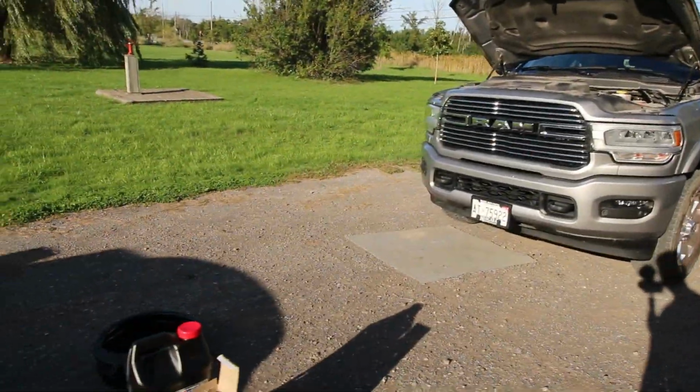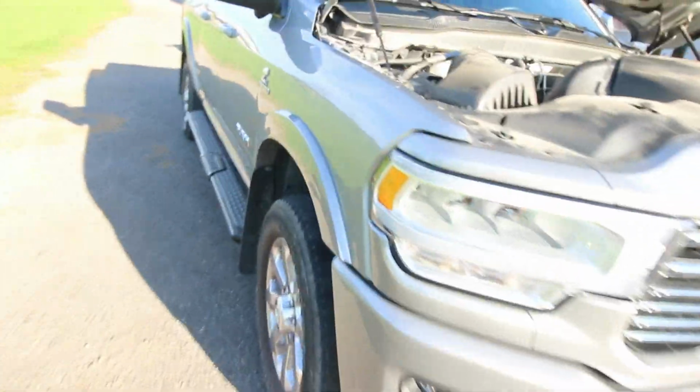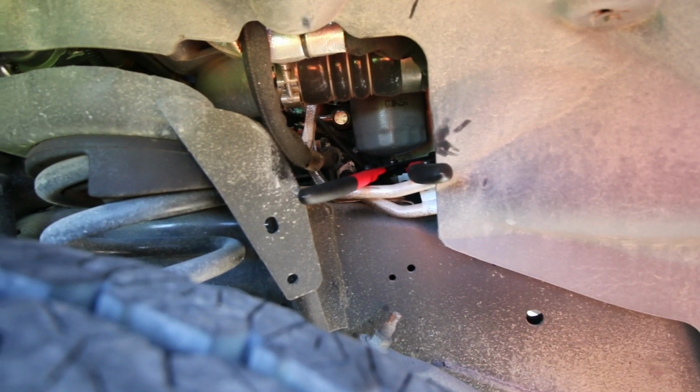Alright, so the truck's here. I've got all my goodies all lined up, ready to go. Got an extra mat there, so I'm not getting too dirty. Hood's popped. I'm gonna get underneath and get ready to drain the oil. Try and zoom in here. I'm gonna try and do this with the tire on.